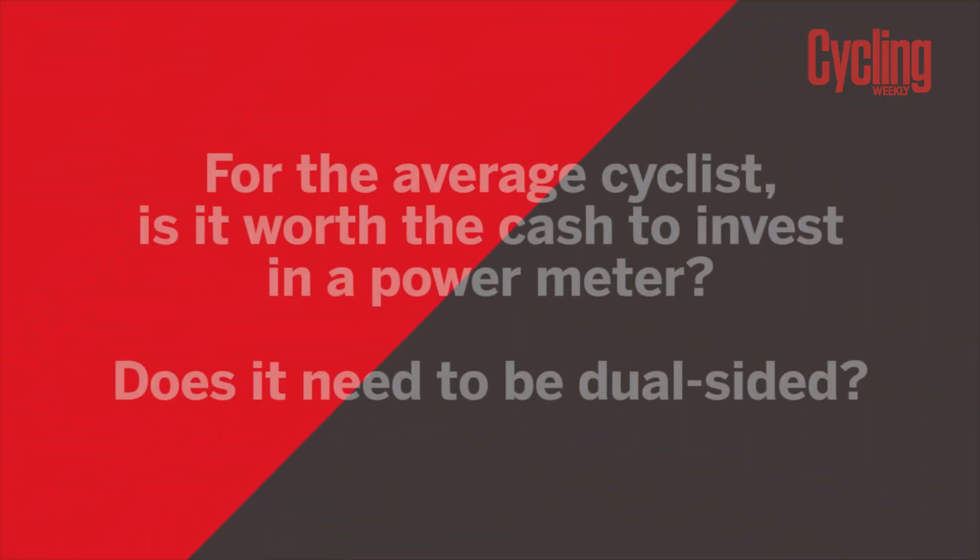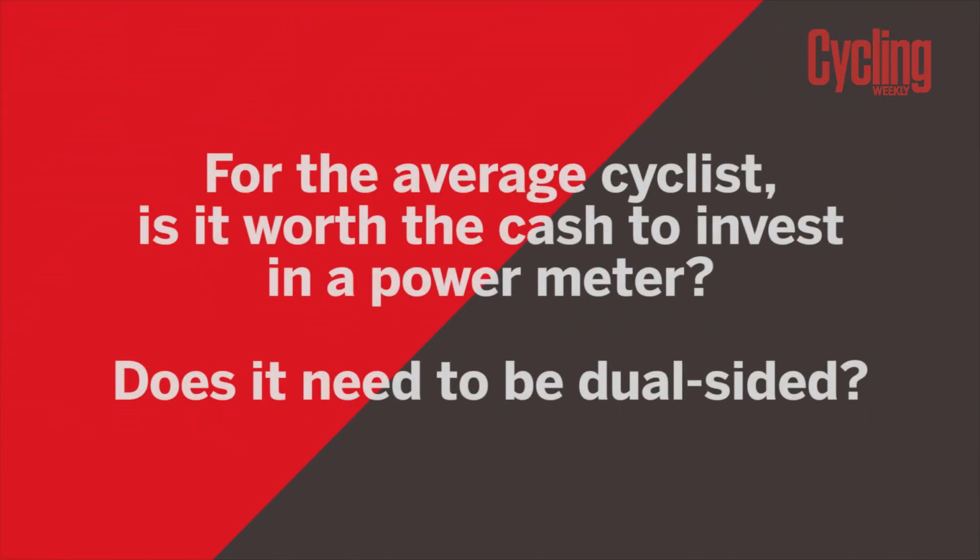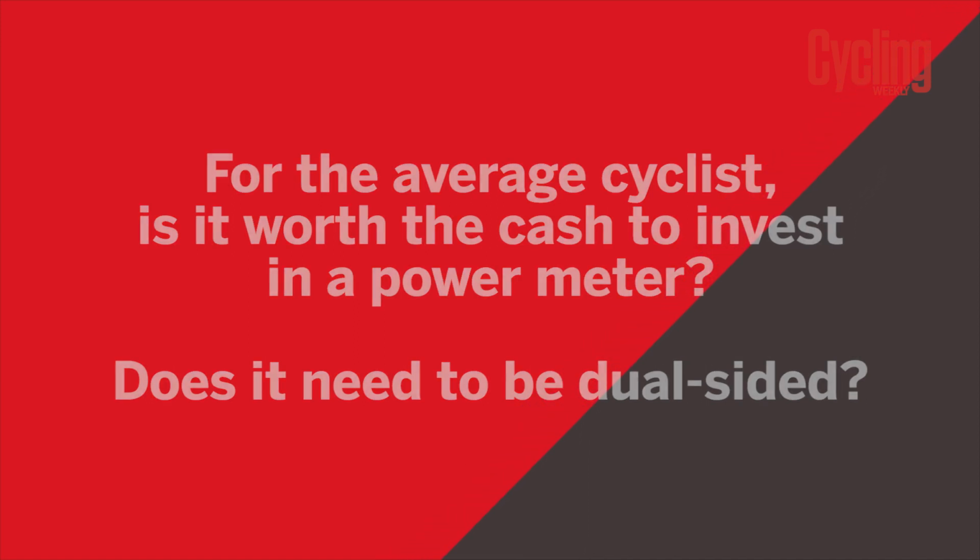So a lot of people I noticed were asking this kind of question, so I've picked one that a lot of people are asking, which is from Jeff Lowe, who writes, for the average cyclist doing group rides and maybe a sportive or two, is it worth the cash to invest in a power meter? And if so, what are your recommendations, and what style do you think I should get? Does it really need to be dual-sided?